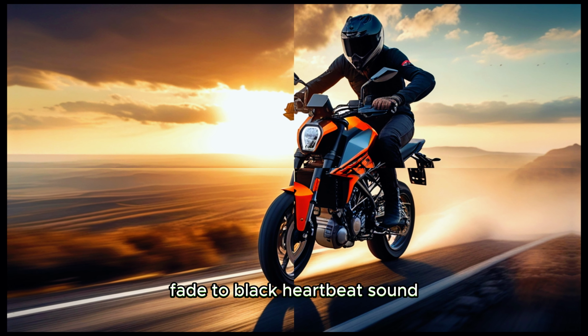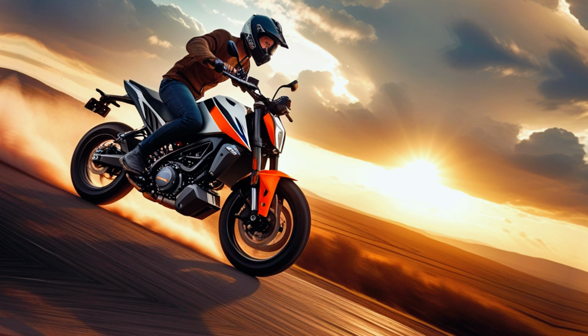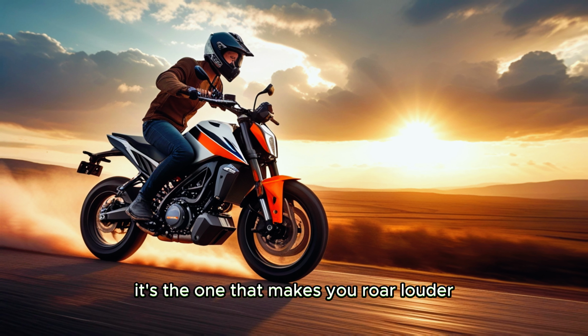Fade to black, heartbeat sound, then slow logo fade in, Vroom vision. Narrator, soft, emotional tone: The best starter beast isn't the one with the loudest roar. It's the one that makes you roar louder.